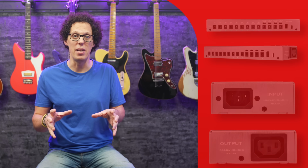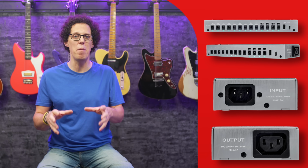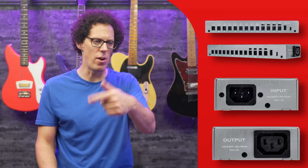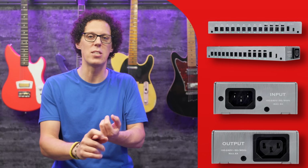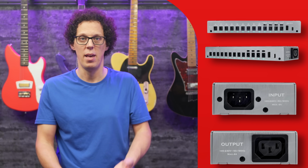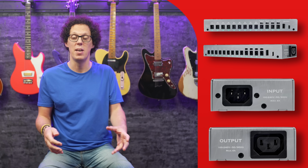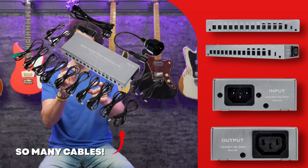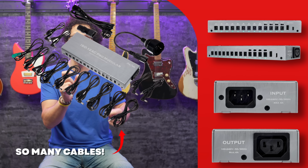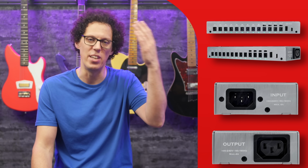A big selling point here is, in addition to all those outputs, it also has a 3 amp 9 volt output for running effects that need more power, such as Quad Cortexes or HX Stomps, etc. And if you are using it to power the HX Stomp from Line 6, you'll be happy to know that it also comes with a cable that converts the input to the output, because the HX Stomp is a different size to normal 9-volt pedals for some reason.